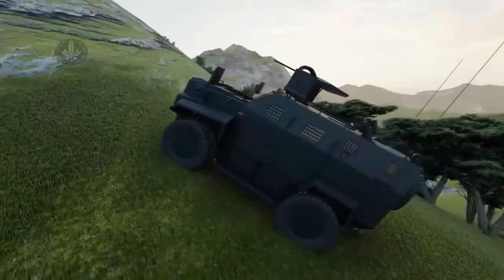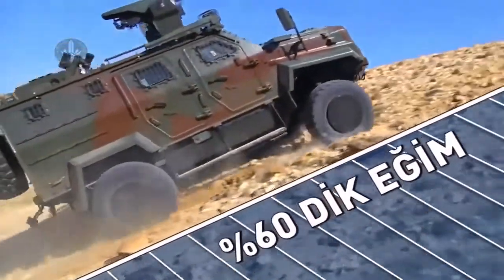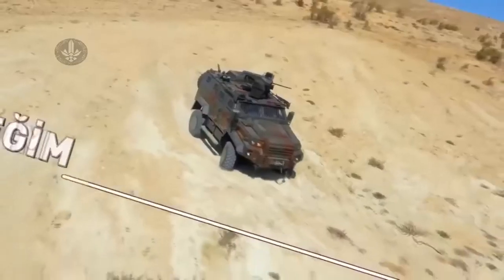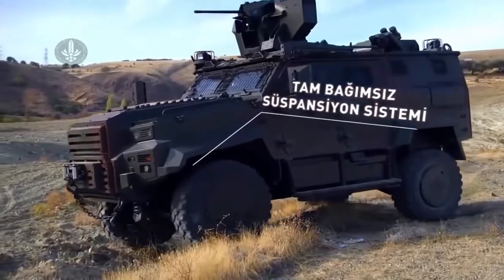Ejder Yalcin has a maximum speed of 110 km per hour and a cruising range of 600 km. It can accelerate from 0 km per hour to 40 km per hour within 6 seconds. It comes with a double wishbone and independent suspension system for all wheels.